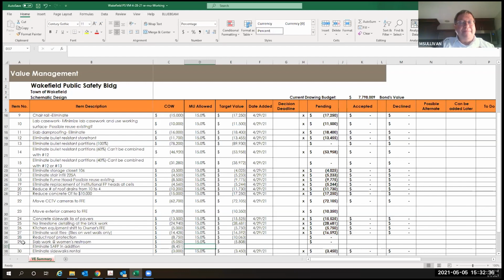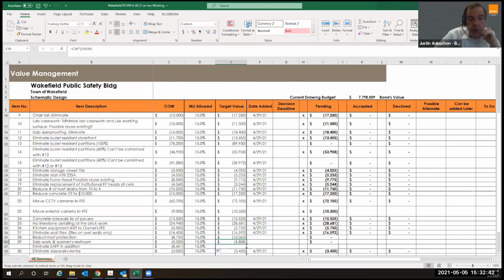Okay, we'll take that out. Yeah, so we can leave our patching. We have a separate line for some patching. The 8,400 was just for the new space.